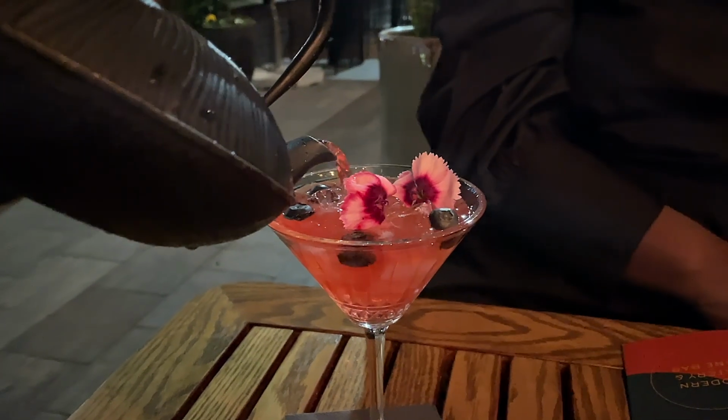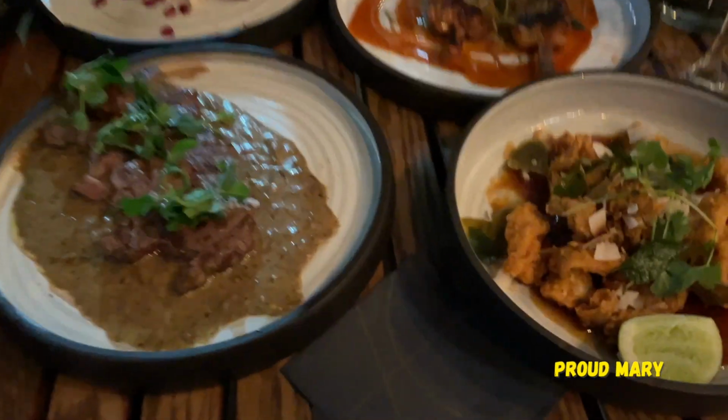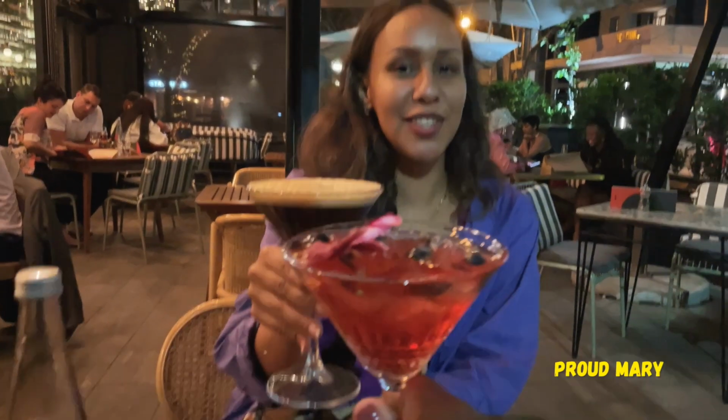An honorable mention goes out to Proud Mary. This has become one of my favorite restaurants in Joburg. Delicious tapas-style plates with great drinks.